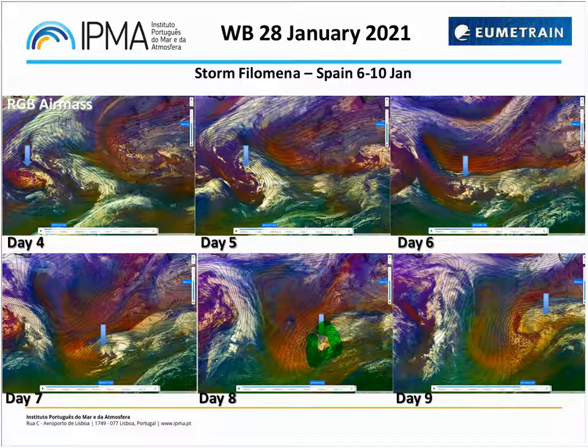I don't know if you can see, but yes. Also, near the low, we had some reddish tones indicating ongoing cyclogenesis, and I think particularly when the low hit the Mediterranean Sea. So here on the last of these days, we have a new activation of the low in that area.